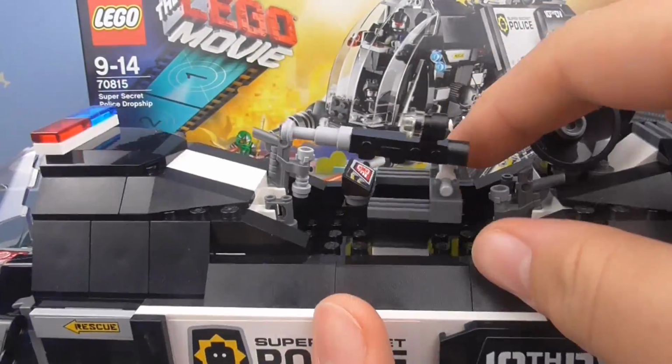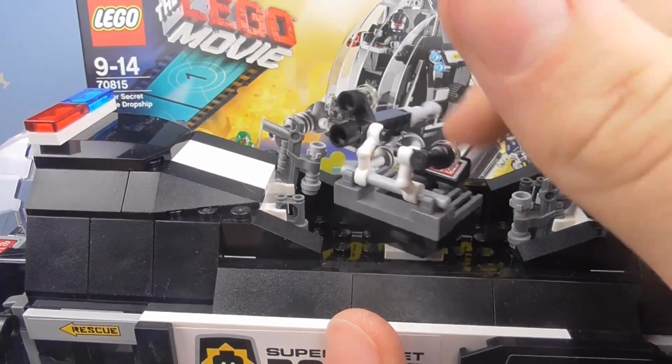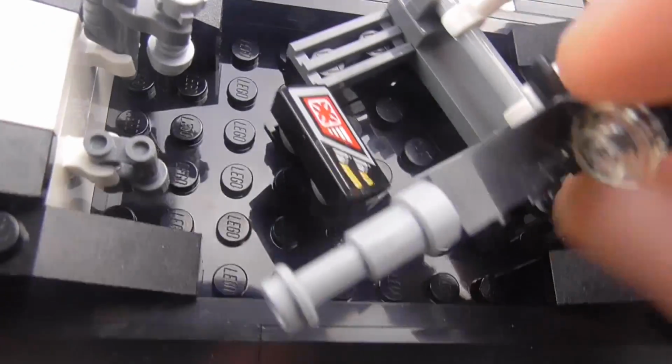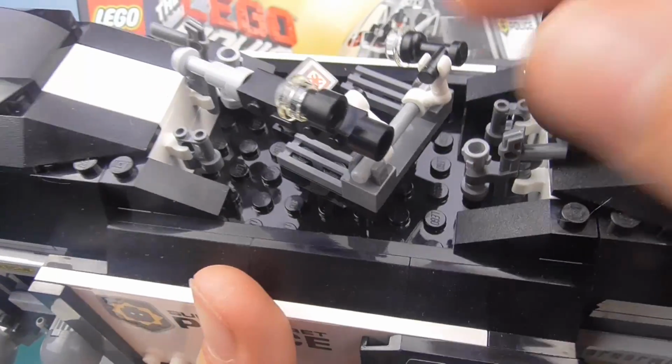Alright, so on top, very similar to the clone Turbo Tank, actually. This reminds me of it. You have this rotating cannon-type thing, where you can see you've got space for a minifigure. And that is a sticker, by the way. I don't think there are any printed pieces in this set, which is kind of unfortunate, but even so.